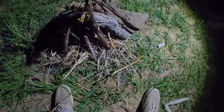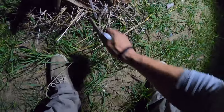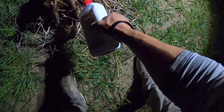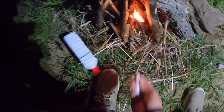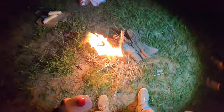All right. Big shout out to the Boy Scouts of America. I never got my Eagle Scout, but I did get my Life Scout, and I do know how to start a fire. Step one, just get you some lighter fluid here. Sprinkle it in there like so. Get your handy dandy lighter and move that out of the way.